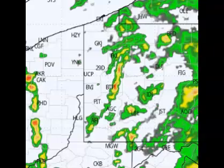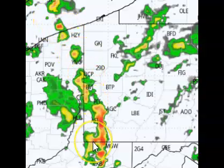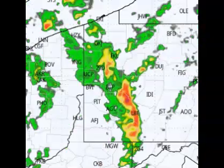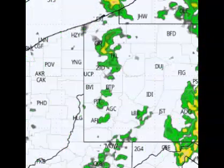This is around 3 in the afternoon. You can still see some starting to pop up here in Ohio. And as you can see, there is basically like a line here that's formed around 5 o'clock in the afternoon. And then that moves through and then out, and it takes to around 9 o'clock in the evening to clear.